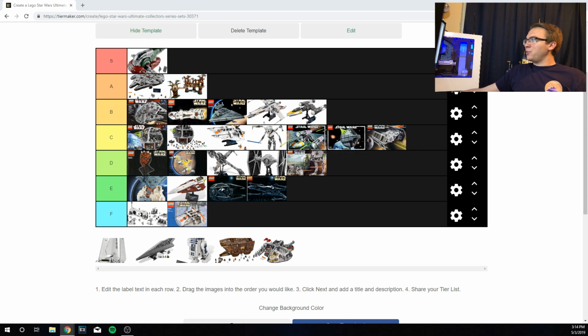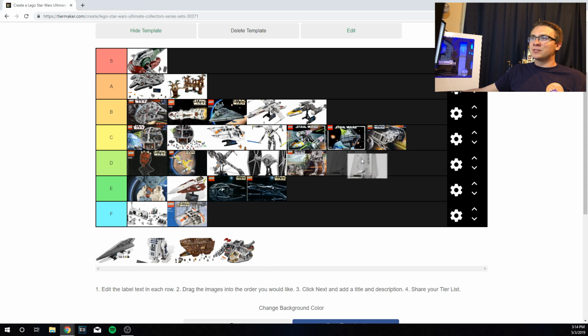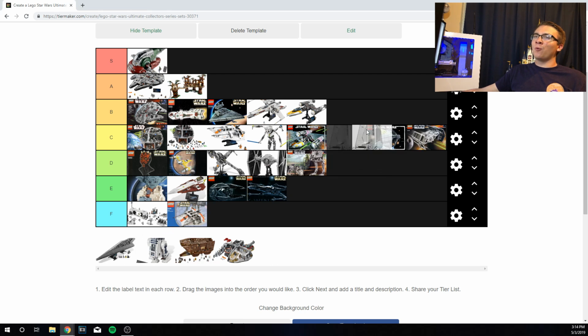So, what do we got left? We've got the Imperial Shuttle Set 10212 coming out in 2010 with 2,503 pieces and some really nice solid minifigures with this. This set's massive. I bet it was boring as hell to build, but it kind of filled a void for a UCS set that we hadn't gotten before. And for that reason, with the minifigs, I want to say C.